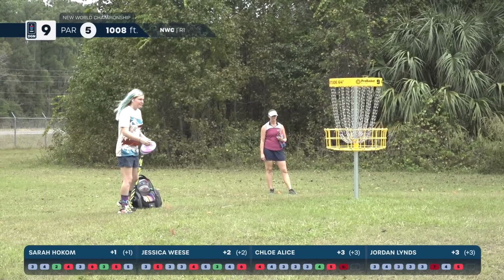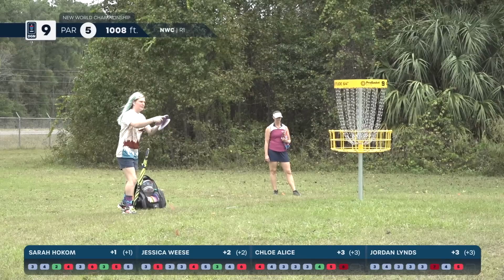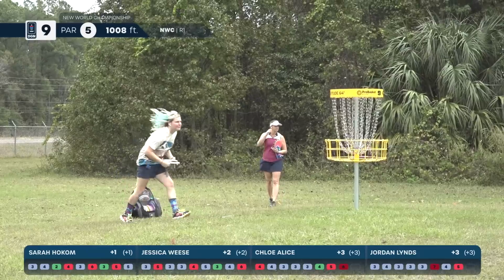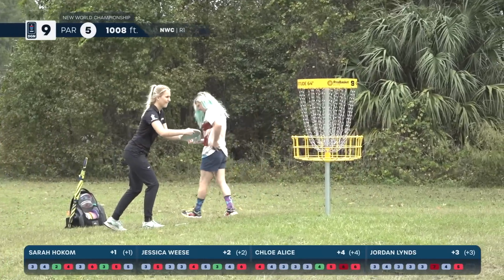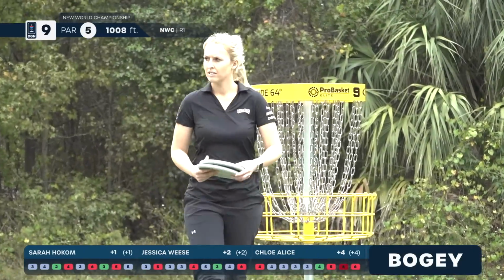Chloe Alice taking her time. Yeah, her hair is a good windicator, I was thinking. Even the shorties are tough in the hard wind. She smashes it in there, and she takes a bogey. As does Lynds. No problem.